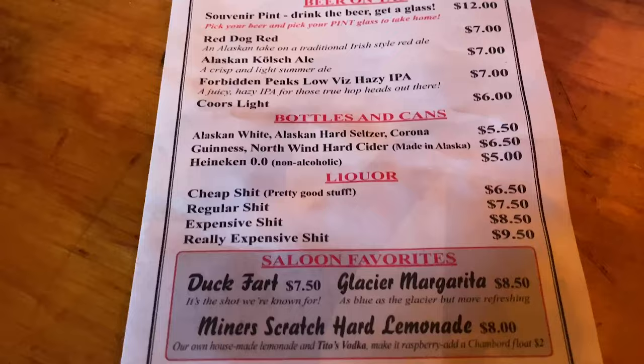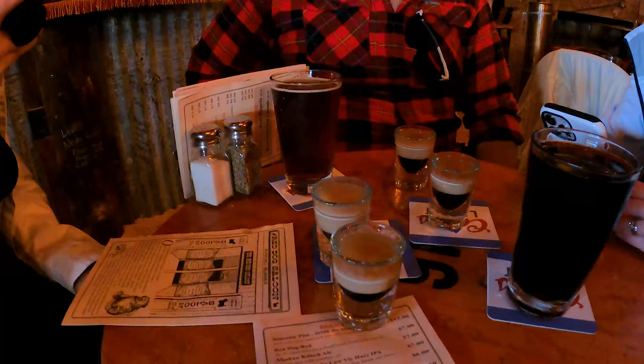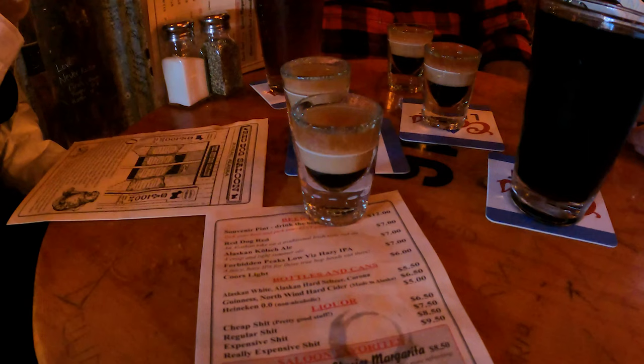We just got into the bar, and the drink that they're known for is called a duck fart. So it's gonna be a shot style drink. It's gonna have Bailey's, Kahlua, and Crown. It's actually not bad. So you're supposed to say quack quack, and then you drink the duck fart all in one shot. But it's actually pretty good, so when in Alaska.